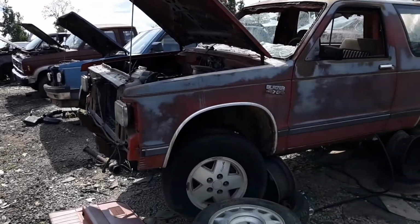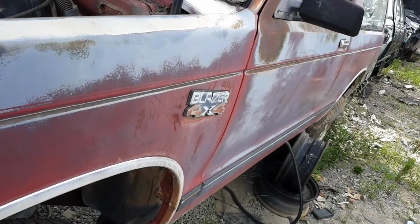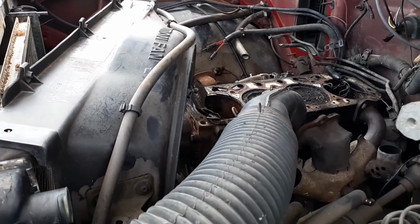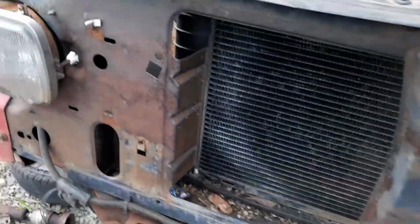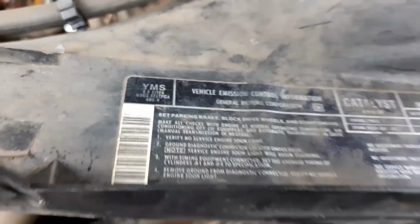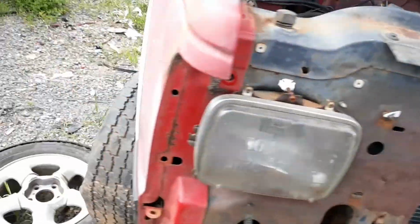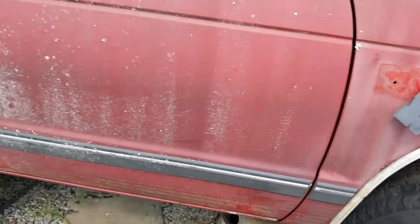Here's another one. Here's two more. Two Blazers. 4-wheel drive. 4-cylinder. What? Now, I never knew that these came with a 4-banger. 2.5. I don't understand that. How in the heck does that even pull all this weight? I mean, if you wanted to tow with it, I mean, mirrors are gone.